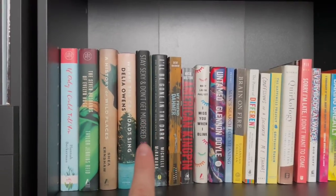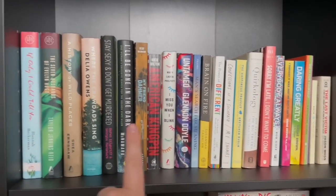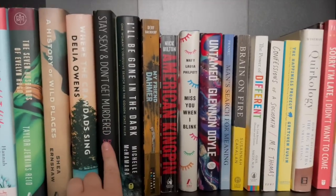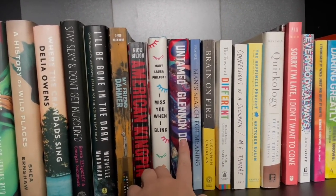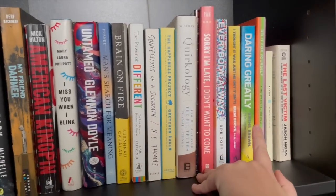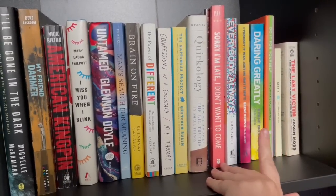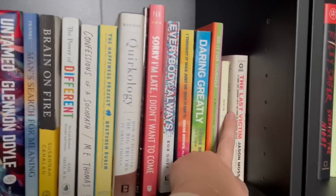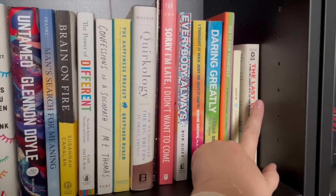Then with Stay Sexy and Don't Get Murdered starts the nonfiction section. So all the rest of these are nonfiction. We obviously have a memoir. These three are true crime. We have two essay collections, another memoir, and all the rest of these are like psychological self-help kind of vibes, except for The Last Victim down here, which is my favorite true crime book I've ever read.